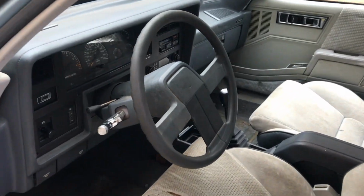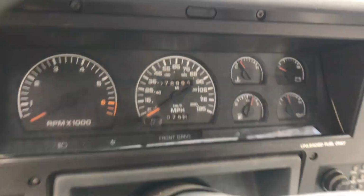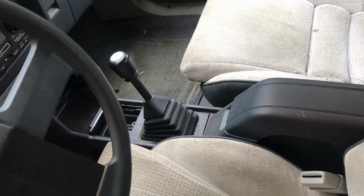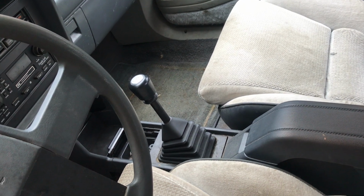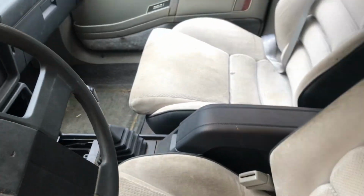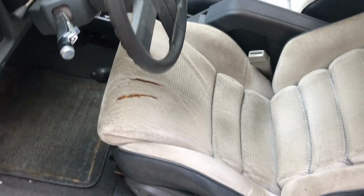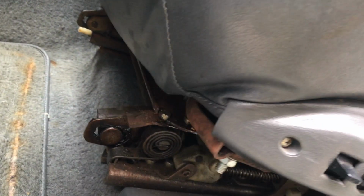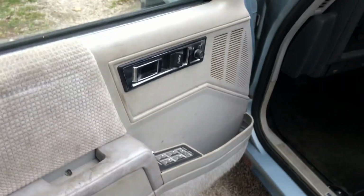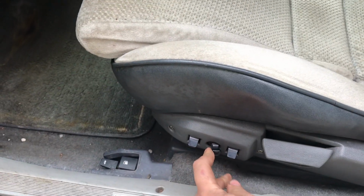But I just wanted to go over the inside. It does have 78,000 original miles. I believe these are a Getrag transmission. It is a 5-speed. The driver's seat has seen better days. As you can see, the rail there is broken. It does have a power seat option that does indeed still work.